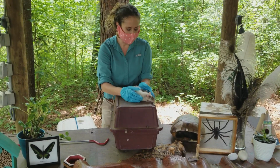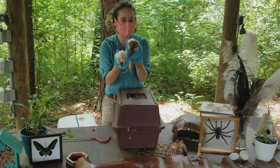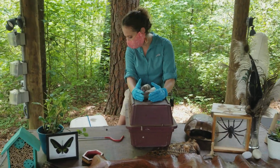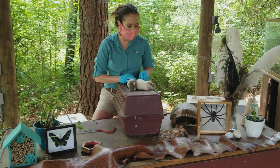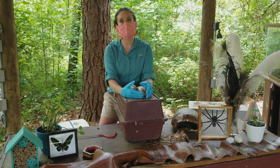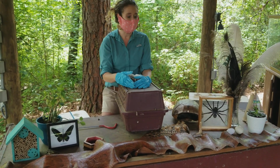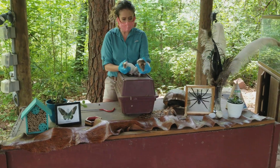Now, these are domestic rats, which means that they have actually been bred to be pets. So these are not the rats that you would find outside in the wild. These are specifically bred to be pets for people, and they actually do make great pets. So sometimes when I do these programs, I pull out animals that may not make a great pet. For example, the snake that I just had. That snake probably wouldn't make a great pet for most people, not because he's a snake, but because that snake that I just pulled out was a baby and can grow this big. It can grow 10 feet. These rats make great pets.